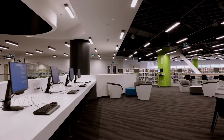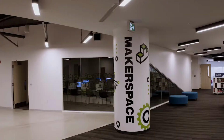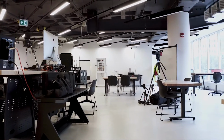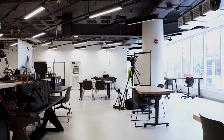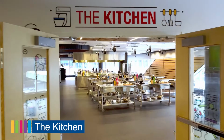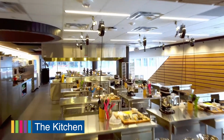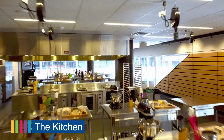Building a library that not only reflected the needs of Edmontonians, but demonstrated environmental sustainability was a central part of this project. To win the International Federation of Library Associations and Institutions Green Library Award as the only Canadian library among international nominees was certainly a milestone achievement.